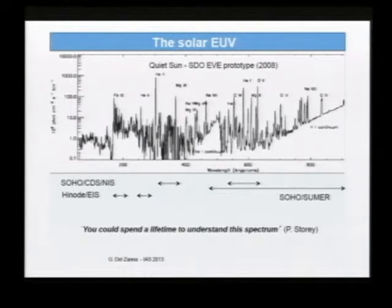This is a UV spectrum of the sun taken by the prototype of the SDO EVE satellite. And when I first showed it to Pete Storey, he was stunned. He said you could spend a lifetime to understand the spectrum. And it's true. Can you imagine we get one of these every 10 seconds? It's amazing.